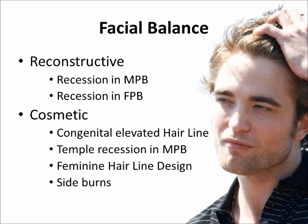Facial balance is important in several situations. One is in reconstructive procedures in men with male pattern baldness, as we discussed in the previous example. Women with the hair loss that have recession of hairline too might use that rejuvenation effect of hair restoration.